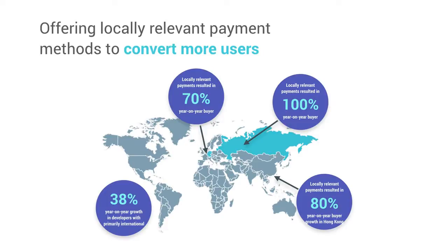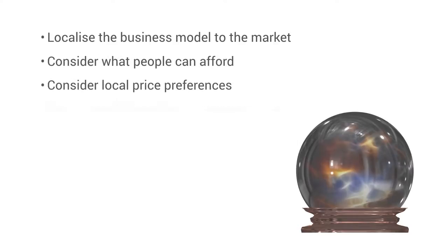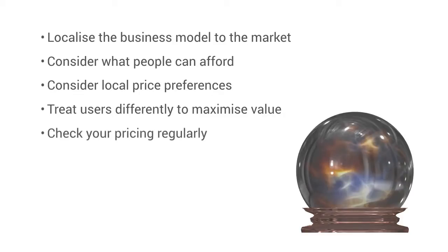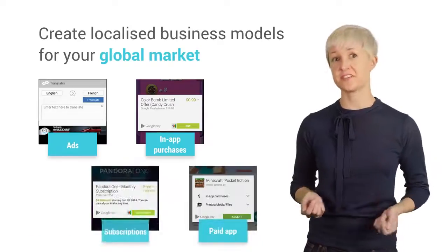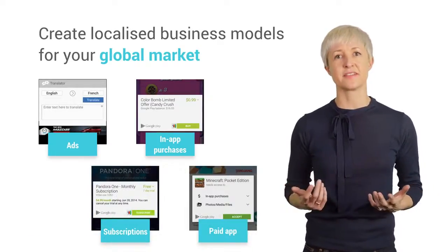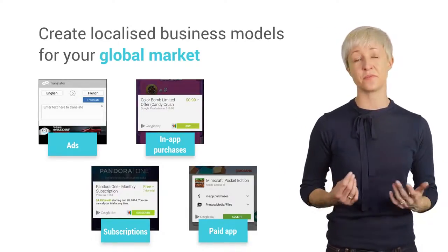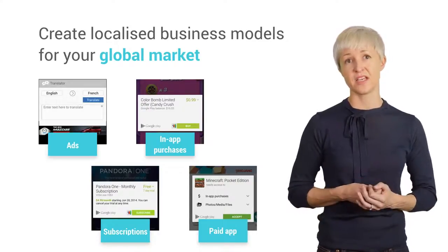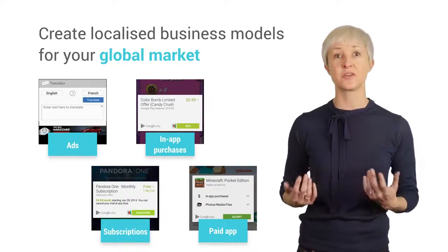So given this increasingly global market, how should you price your top quality application? There are 5 key points to setting and managing your prices effectively. Matching the model to the market, considering purchasing power, considering price format preferences, taking into account audience segmentation, and regularly checking your prices. Top developers consider the pricing model for key markets and cultural expectations. For example, some prepaid markets have low credit card penetration and are less predictable, in which cases models like free, premium, or in-app purchase might be more relevant for them. And if considering a subscription model, your value proposition should give users regular, fresh, ongoing content or functionality.